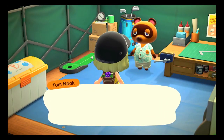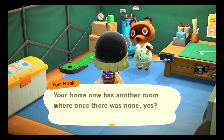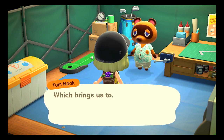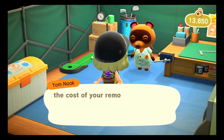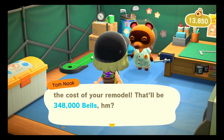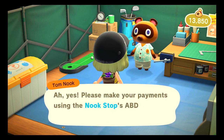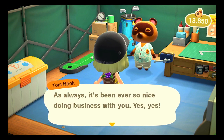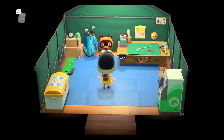Well, hello there, Nyla. Your home now has another room where once there was none, yes? You can use it for whatever you like. Which brings us to the cost of your remodel. That'll be 348k bells. Ah yes, please make your payments using the Nook Shop's ABD features you've done before. As always, it's been ever so nice doing business with you. Yes, yes.